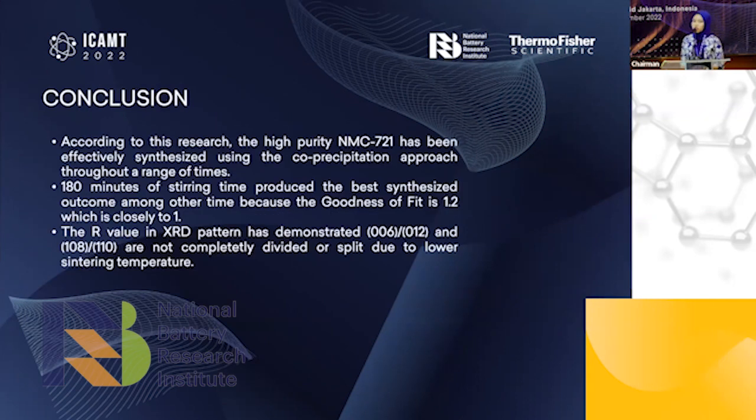So the conclusion, according to this research, is that high purity NMC 721 has been effectively synthesized using the co-precipitation approach throughout the range of times. 180 minutes of stirring time produced the best synthesized outcomes among the other times, because the goodness of fit is 1.2, which is close to 1. And then the R value in the XRD pattern has demonstrated that 006 and 012 and 108 and 110 are not completely divided or split, due to the lower sintering temperature.